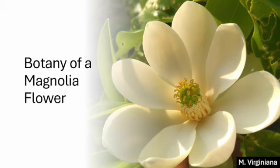Back then, they were flightless. Today, there's a wide array of these beetles that come to the magnolia flower. That specific pollinator has caused the magnolia to have some different adaptations that give the flower its unique beauty and function today.